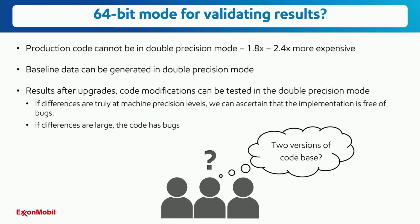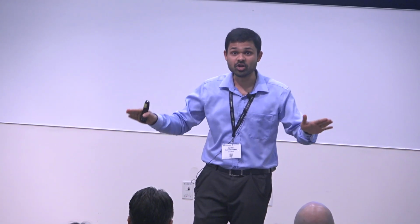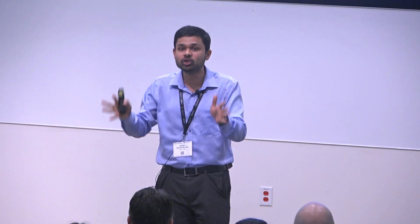And if in the FP64-bit mode, the differences pre-upgrade and post-upgrade are small, and by small I mean if it's 1E negative 7, negative 8 levels, then we can ascertain ourselves that there are no bugs in the code, and even if differences show at 1E negative 3, negative 4 level in the FP32-bit mode, we can say that there are no bugs in our code or no new bugs have been introduced after the upgrade, and we can then tell our stakeholders, you have made a choice to live with FP32 because you want fast results.